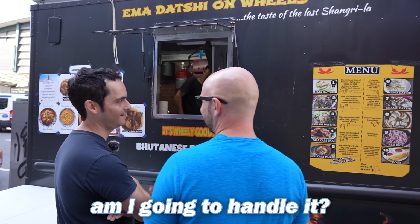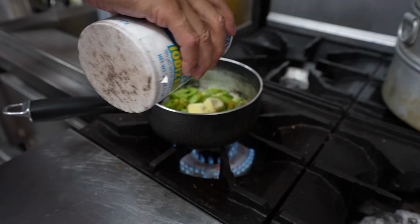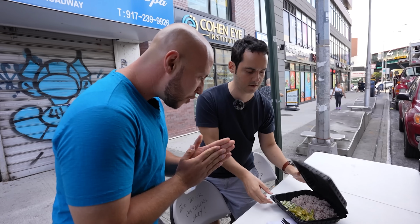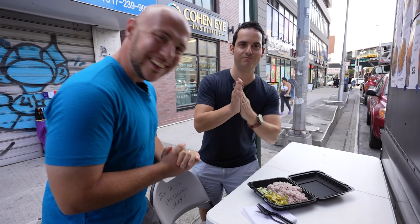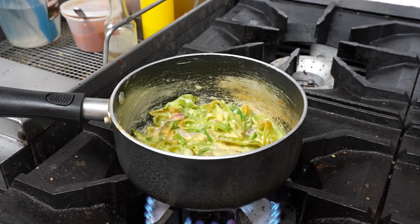And spicy is good. The spice is spicy, yeah. I mean, well, am I gonna handle it? I mean, medium. You know, I can honestly say I have never eaten Bhutanese food in my life. I'm guessing most of my viewers probably haven't either. That's Greg's patented move if you haven't learned yet. We heard the national dish of Bhutan.